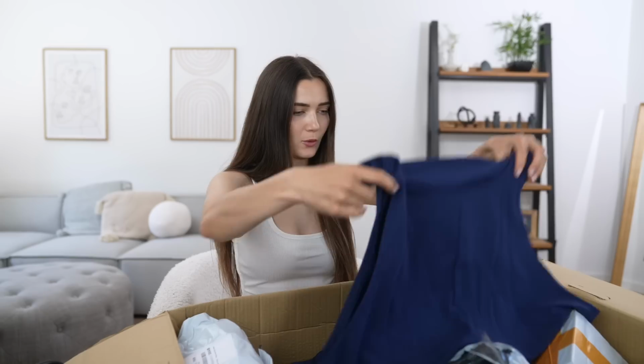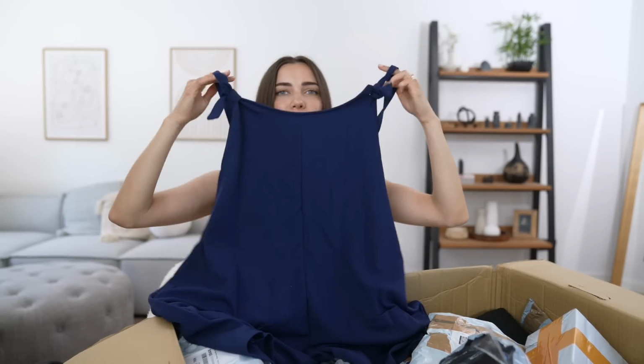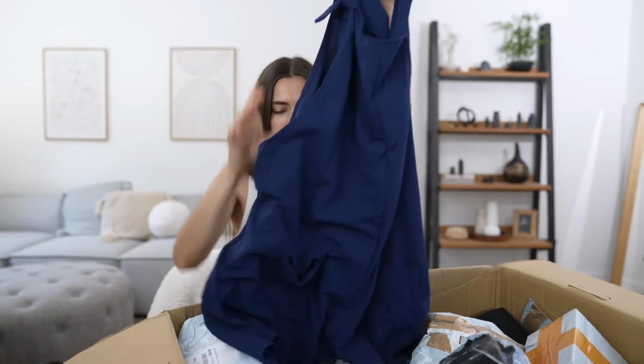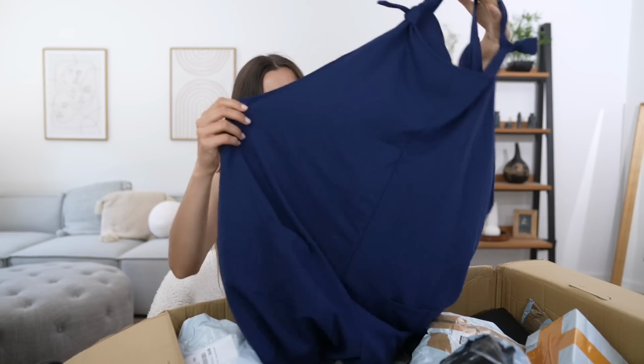What is this? Ooh, okay. It's a little romper. Hang on a minute. This actually could be kind of cute. I mean, I don't normally wear colors like this, but it's a little romper. And then it's very, very wide and very floaty. It's got little pockets in the front. This is kind of cute.